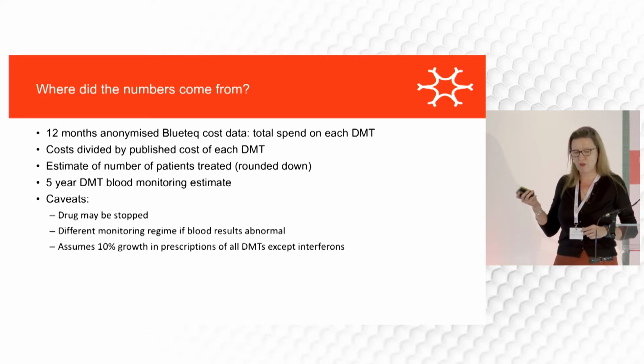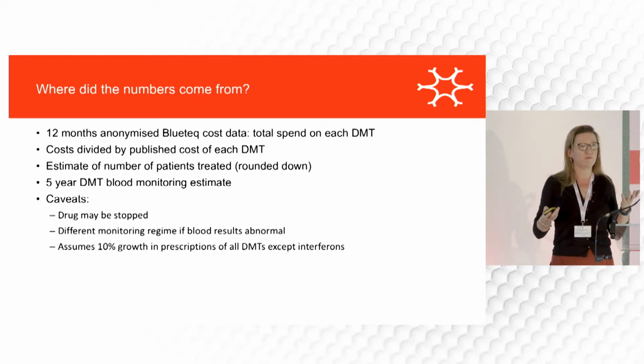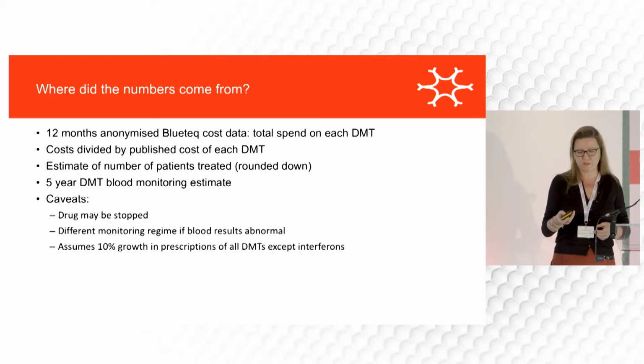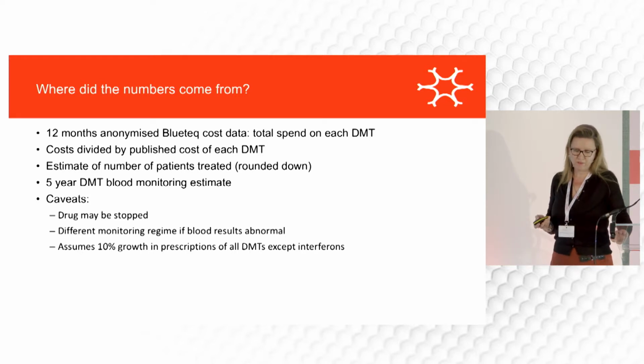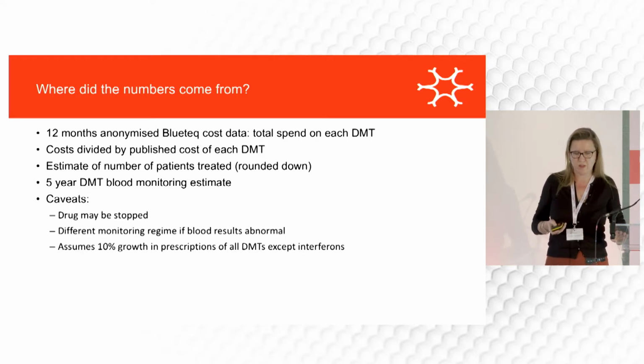So you've all seen the graphs with the data that's been used for several presentations now on the amount of money that is spent on these drugs. So what we've done in this pilot, just to develop this tool, is use that data. There was 12 months of data from Bluteq. I think it was 16, 17, so it will be missing some of the newer stuff.